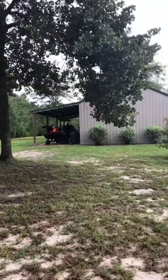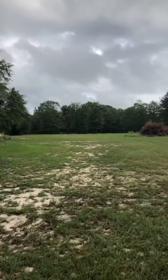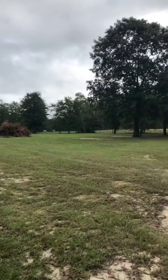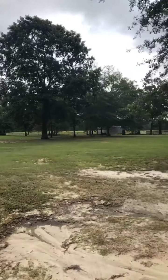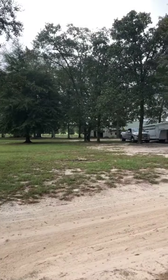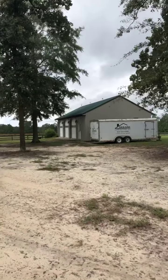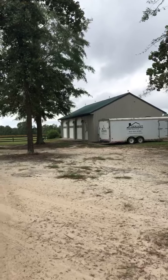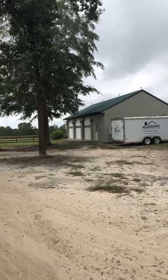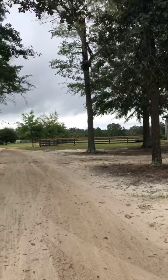it has a nice lean-to on the back. And then there are 3 bays on the front of that building to house your equipment or trucks and trailers. And then to your right, there's another newer building that is also a 3-bay garage, but it's a nice workshop inside. It does have a 200 amp service going to it.